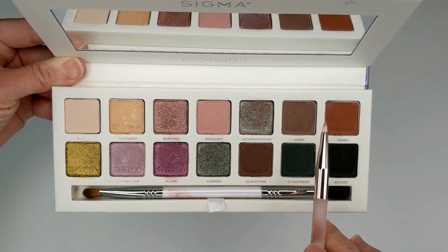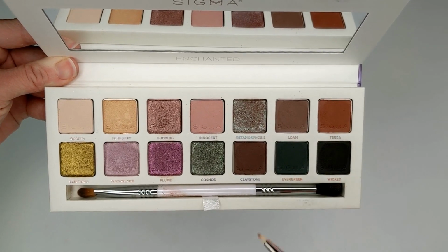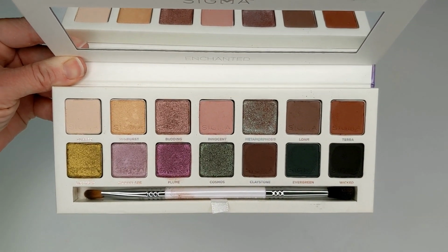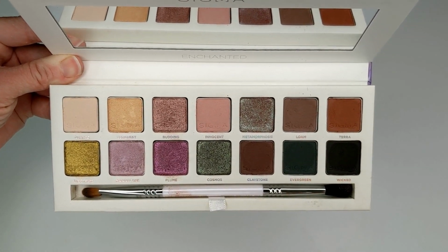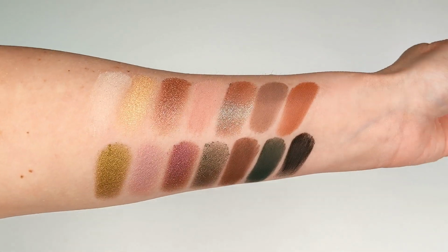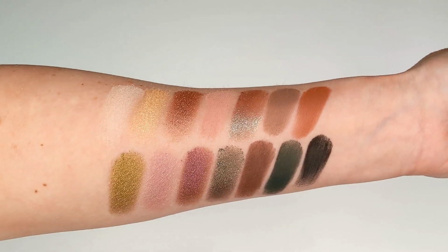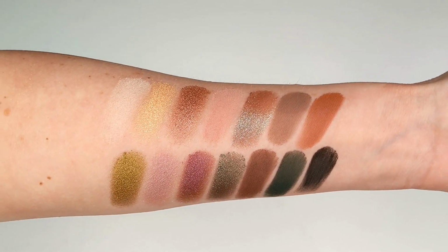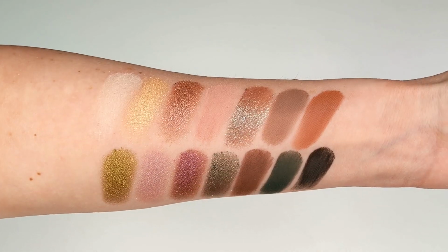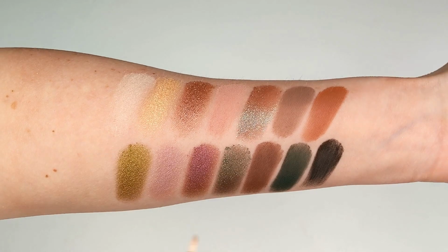Not to mention that these two up here, they're actually more mid-tone shades. They look really dark in the pan, but they don't have as much color payoff as you think they would, so they're actually a little bit more on the sheer side, which I prefer. So here's a look at it swatched out, and you can see that these actually don't come off as dark as they look in the pan, which for me is a good thing because I have a lighter skin tone, but it's just something to keep in mind if you're interested in this palette, that it doesn't actually go quite as dark as you would think it would.